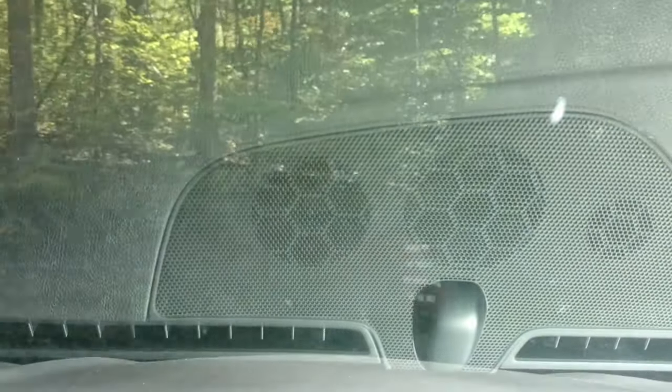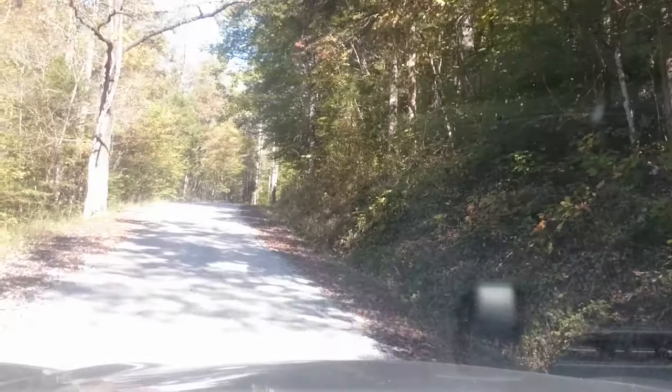I'm not going there now, but I just want to show you these unpaved back roads here. I have to make a very sharp turn here and back out a little bit to be able to get out of here. But it's a very nice area.